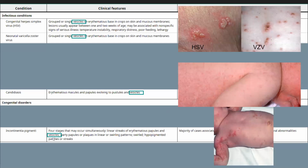Finally, this is something I had never heard of, but it seems like it could actually be helpful to know in that it's very characteristic. Let's see. I don't know how to say this. Let's call it IP. So it's going to have 4 stages. The first stage is actually a vesicular stage. And it goes down the lines of, oh goodness, what was that B word?